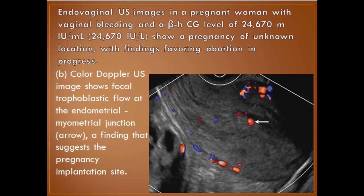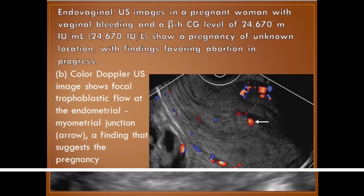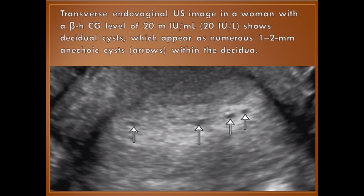B. Color Doppler ultrasound image shows focal trophoblastic flow at the endometrial myometrial junction, arrow, a finding that suggests the pregnancy implantation site. Transverse endovaginal ultrasound image in a woman with a beta HCG level of 20 mIU/mL, 20 IU/L, shows decidual cysts, which appear as numerous 1 to 2 mm anechoic cysts, arrows, within the decidua.